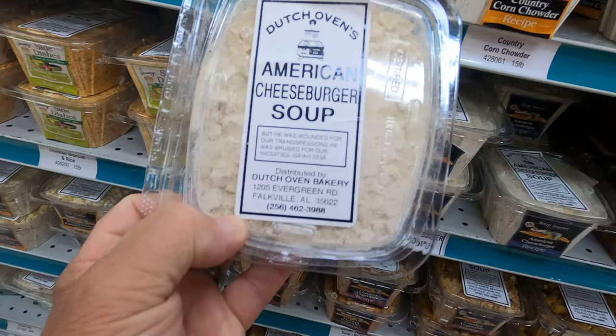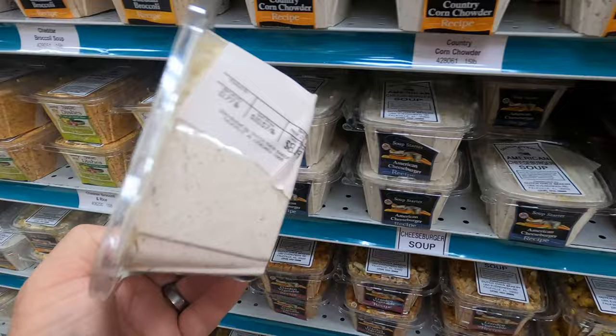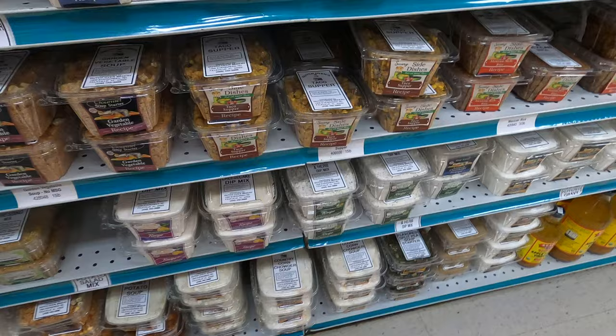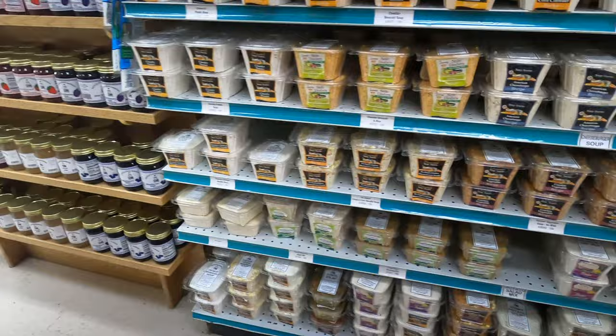Yeah. That's neat. $8. Don't know what it is. There's complete chili, green broccoli, different soups. I'm guessing there's a recipe in there somewhere. Taco supper. I've never made cheeseburger soup before. So. Yeah. They got your apple butter and jams and chilies.